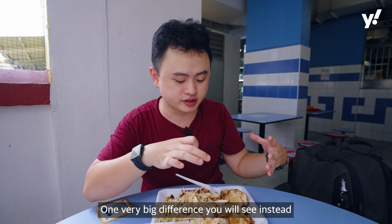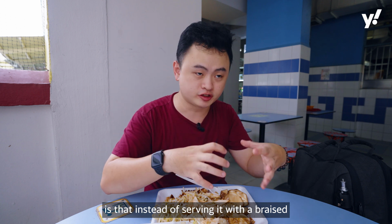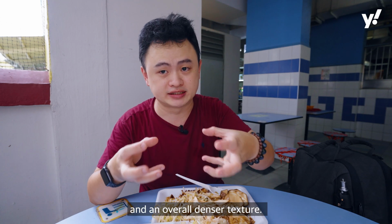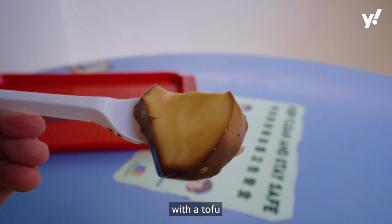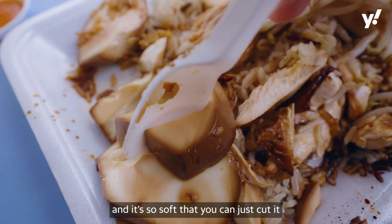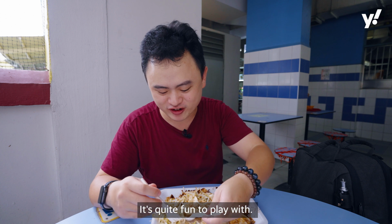One very big difference you will see when you compare it with other places is that instead of serving it with a braised bean curd, which has a tougher skin and an overall denser texture, Maria Virgin Chicken serves theirs with a tofu, in which case it's super soft, almost like a pudding-like texture, and it's so soft that you can just cut it with your spoon. It's quite fun to play with, lah, sorry mom.